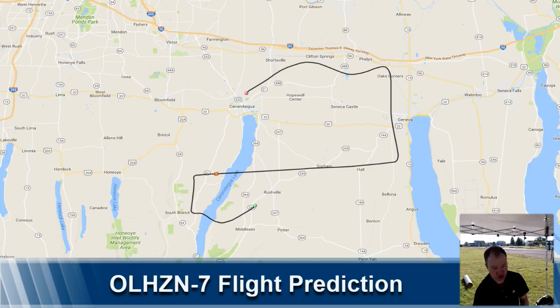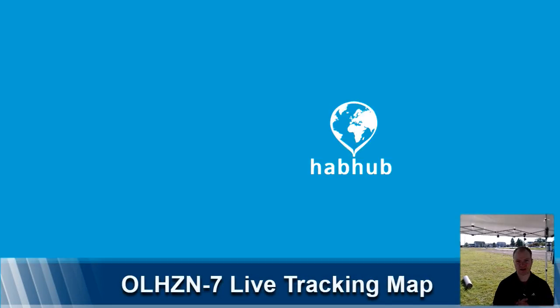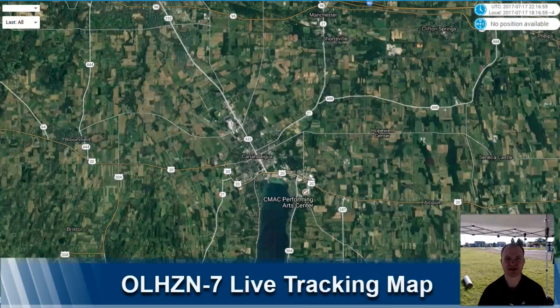So we should maybe see it move to the south or move to the west soon. Just keeping an eye on it. I've got another prediction tool from HabHub, our other prediction model that we use. Let's see if this one works. I haven't looked at this one in a while. I'm getting nothing, I don't see anything on there. Okay, well, forget that one then.